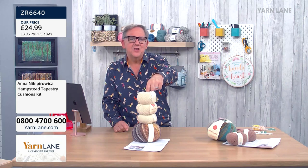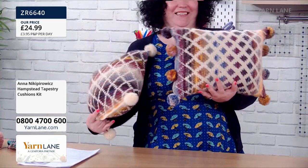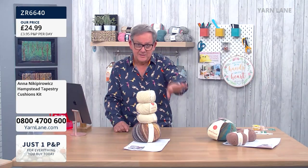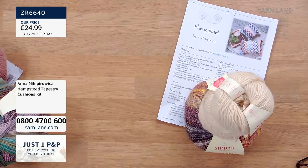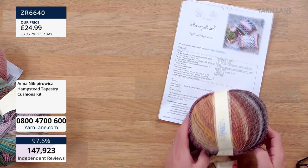And Anna loves them. She's holding one of the cushions. I love them, yes. Look. You can make both of those from this kit. You've got the instructions that has both of them. And you get all the yarn. £24.99. That's £13 a cushion. I know the colours in there are just exquisite. Stunning, the yarn is amazing.